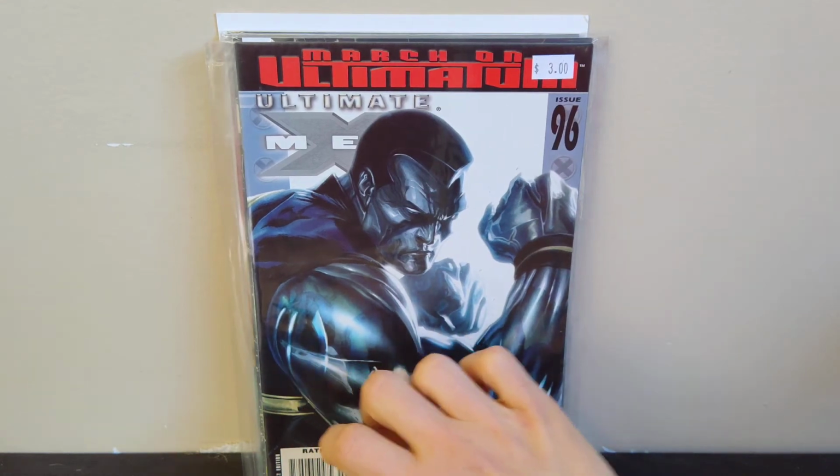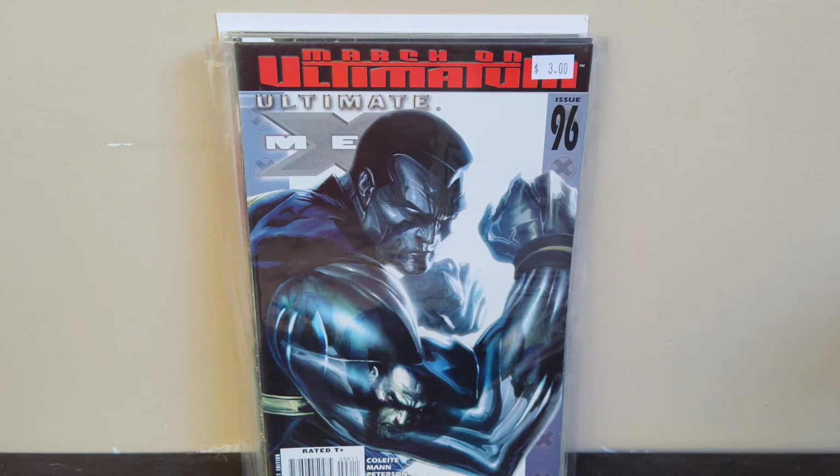Next, we got Ultimate X-Men 96. So this is not a Mark Brooks cover or interiors, but it's kind of a part of the arc. He did the pencils, the interior art on, I think it was like 94 to 100. So this is part of that story. He just, for whatever reason, didn't do this issue. So I just picked it up. So when I read it, I'll have it to go through. Not that the story, I'm sure, is that confusing or anything, but just completionist and everything.